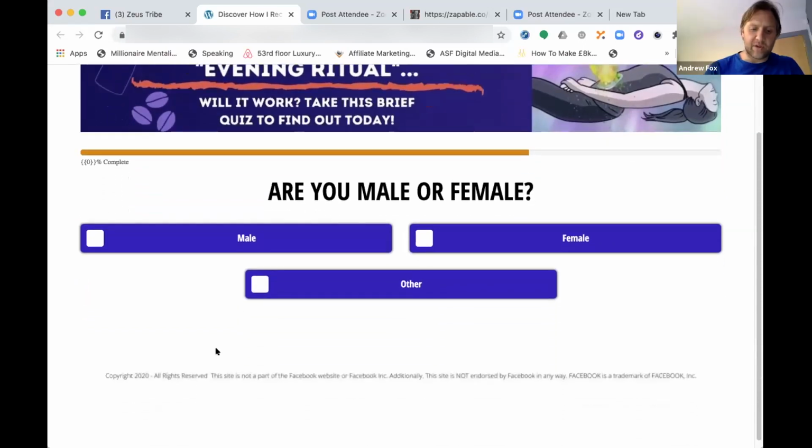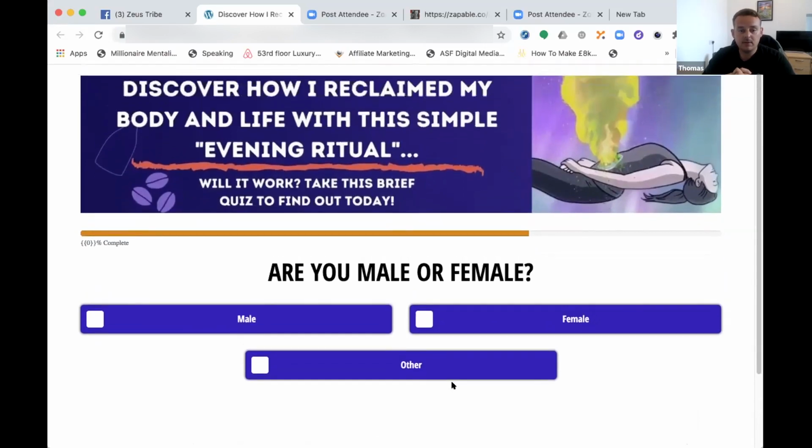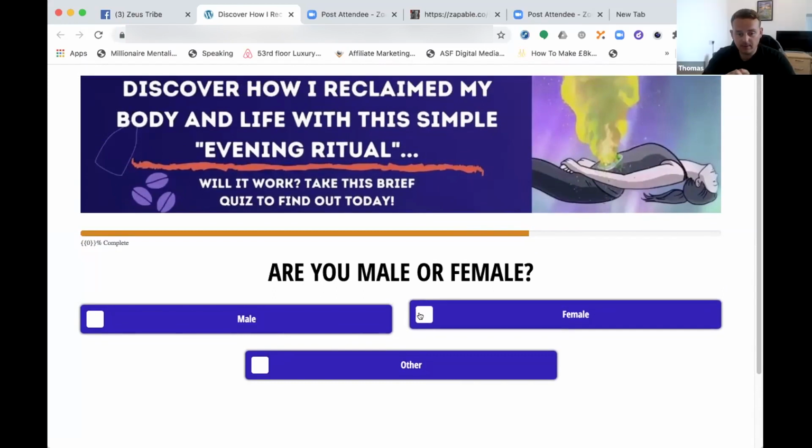Perfect. And let's just go through here. Obviously, you can add things like your footer, and that's important, isn't it, that you're able to have that on the quiz, because when you're advertising you need to have your disclaimers in place. Yeah, extremely. It's really important that we have those in place, privacy policies, etc., and disclaimers. So, would you like me to answer male, female, or other? You can hit female. We'll go female.